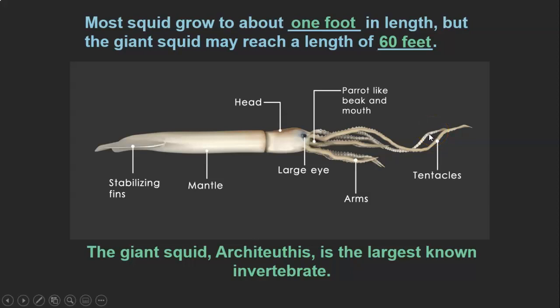So they've seen some scar marks of suckers from giant squids on sperm whales' heads, and they've been able to take the measurement of the diameter of that scar, and from that information they've been able to predict that this animal can reach up to 60 feet in length, which is crazy. It's like double the size of my classroom.